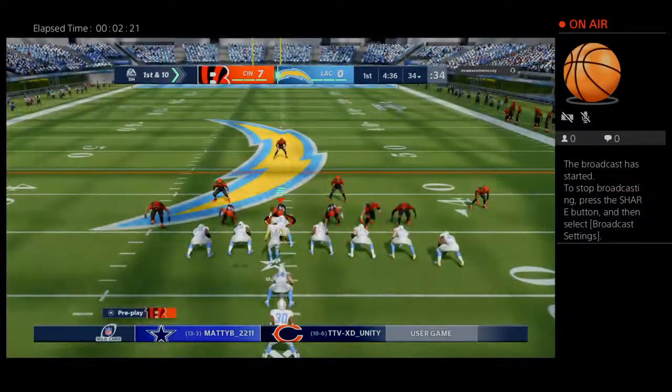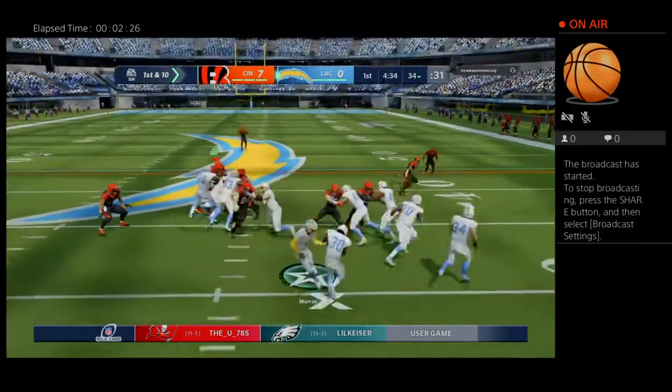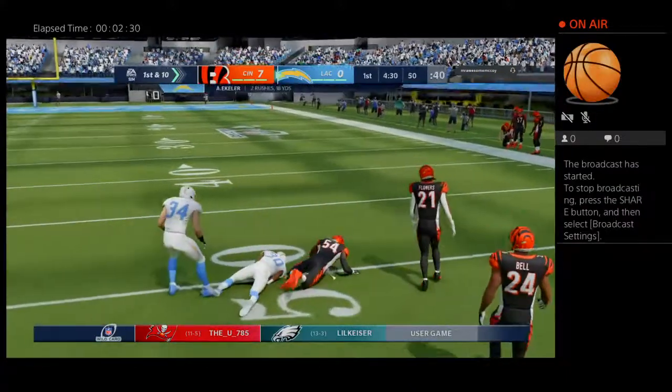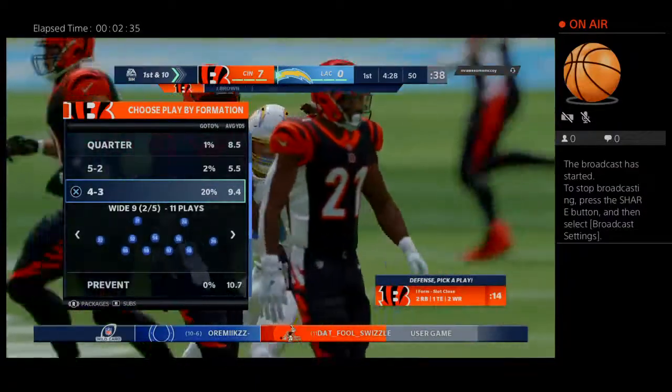The Charger drive about to get going. They had the interception last time. It led to the opening touchdown. So now, 7-0 to score, as they start 1st and 10. And he'll be stopped right at midfield. 16 yards right off the bat and a first down.